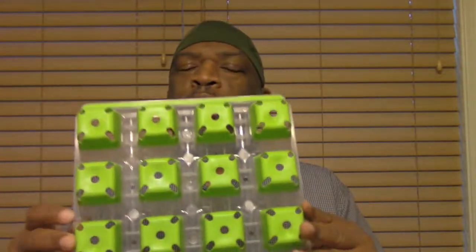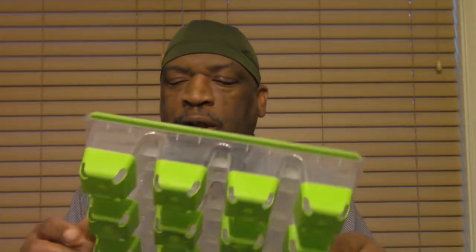Another company that we love buying from, Bootstrap Farmer, has very sturdy trays. And to me, these are almost as sturdy as the Bootstrap Farmer trays, but they are extremely sturdy. And the inserts are sturdy too. We wondered about the bottom piece. A couple of things we love about these.